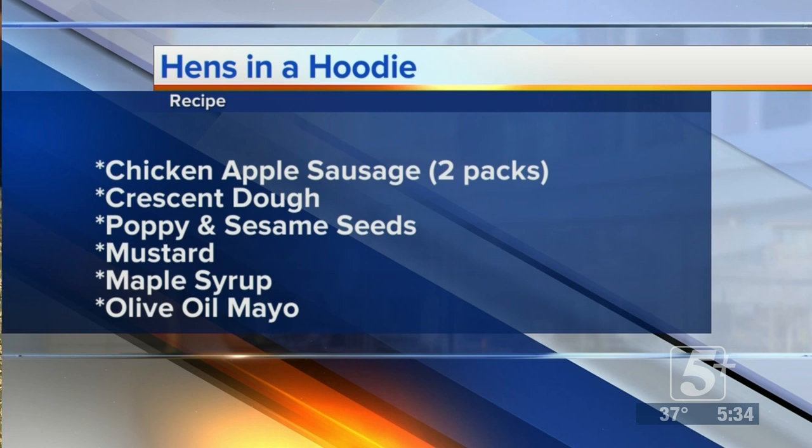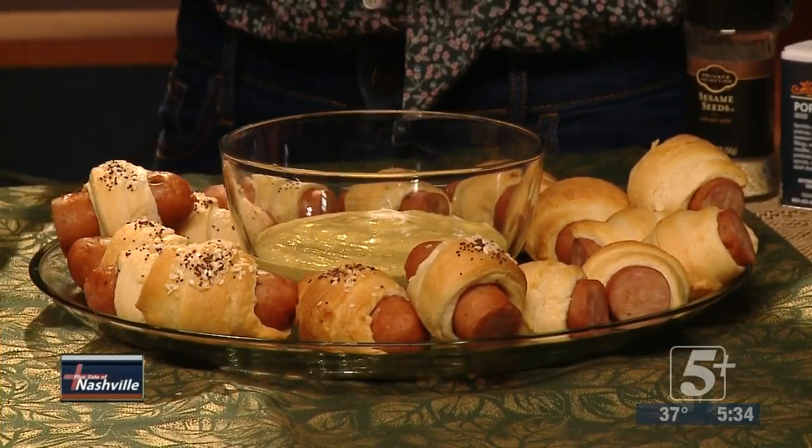And I think these are super fun. And the thing is, instead of using regular sausage, you're using chicken sausage, so it amps up the protein and decreases the fat a little bit. And they're big too, so that's what I like. They can be pretty filling. You know, a couple of these go a long way.